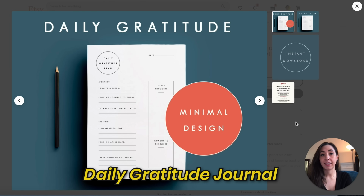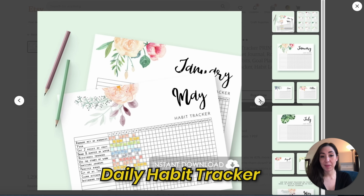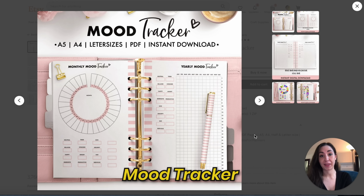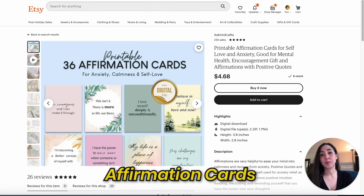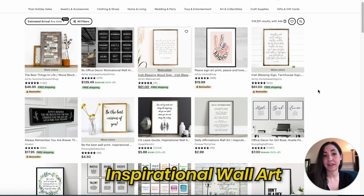Another idea is a daily gratitude journal, a dream journal, or a dream tracker. This is a very interesting one, and I did see that this was green across the board on Marmalade. A daily habit tracker to keep people accountable to new habits they're trying to build and their goals. A mood tracker, this is definitely something that I want to start tracking. You can sell printable affirmation cards, so this can be a really fun way of saying your morning affirmations. Then we have the inspirational printable wall art for the person who wants to decorate their house with inspiration so they can be reminded daily.